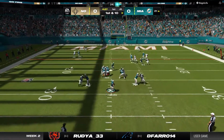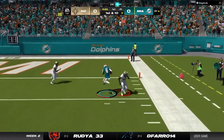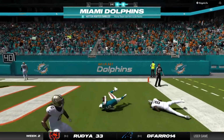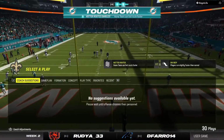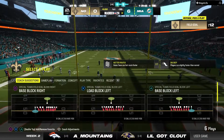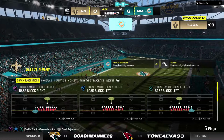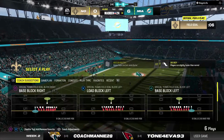Tua to throw again. They'll swing this out wide. Here's Achane. Touchdown! Devon Achane, his first touchdown of the new season. And the Dolphins get the upper hand as they're on the board first here this afternoon.